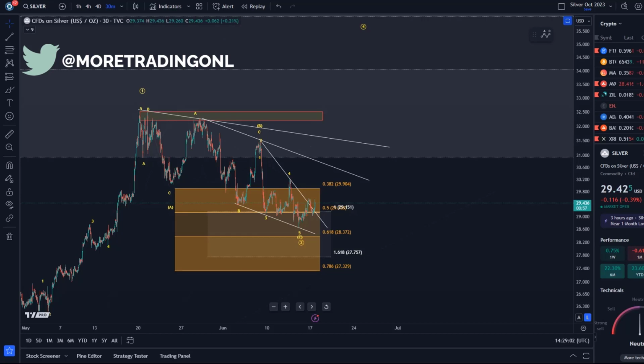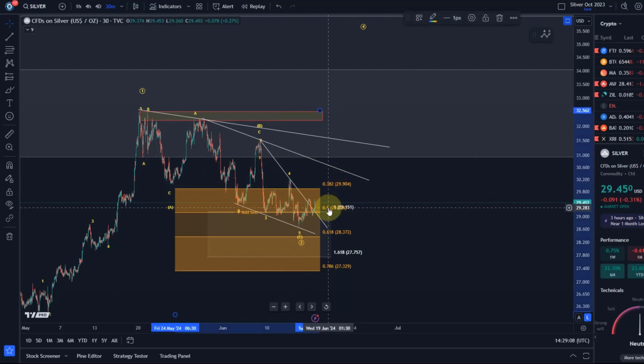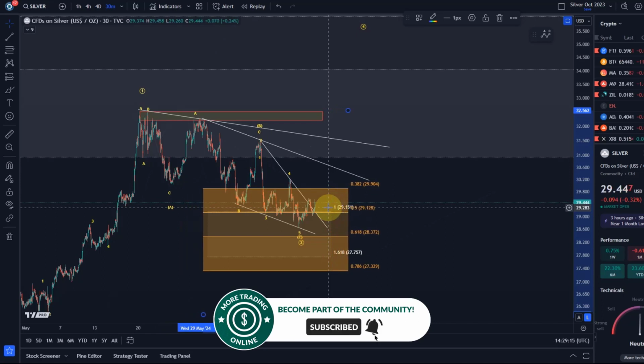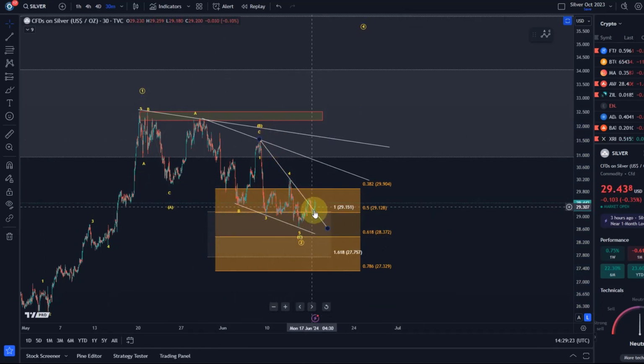Not much change from the weekend or from the last update. I think I made one on Friday or so. I am waiting for further confirmation that we are indeed now in a breakout, or that we are setting up for the next upside breakout on the silver chart. I think it was the weekend update or the Friday update when we talked about this descending wedge pattern. We've seen this now break, okay, and next micro resistance is at around $29.60, and we really need further upside continuation from here.